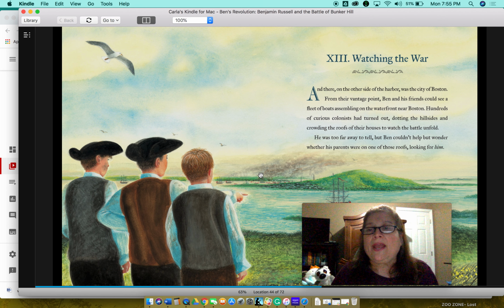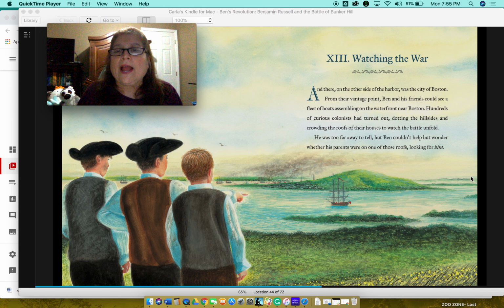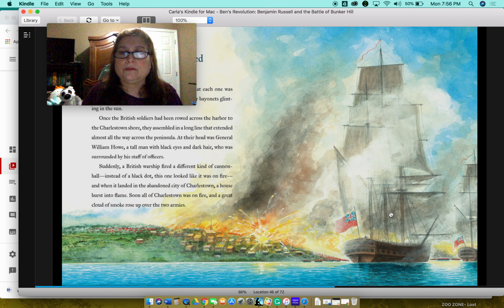From their vantage point, Ben and his friends could see a fleet of boats assembling on the waterfront near Boston. So you can see them. Hundreds of curious colonists had turned out, dotting the hillsides and crowding the roofs of their houses to watch the battle unfold. He was too far away to tell, but Ben couldn't help but wonder whether his parents were on those roofs looking for him. So here's Boston, and we see all those British ships assembling, coming together. Oh, look at this. It's a British ship. You can see the British flags, and they're firing.